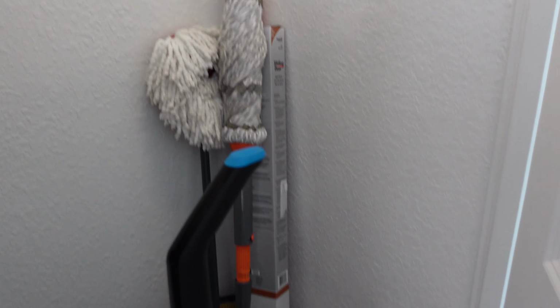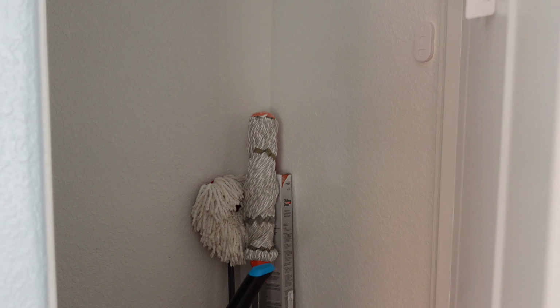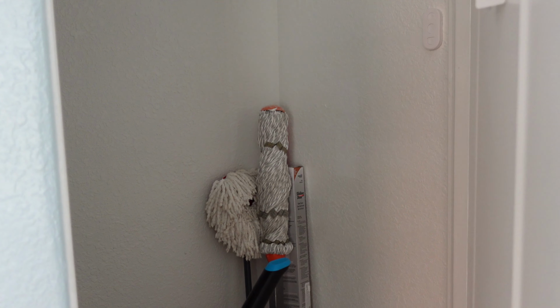It was a train wreck. I don't think I have any pictures to show you what it actually looked like before, but the wall was caved in. And so the texturizers did some drywall in here for us and made the walls look really, really nice. And of course, with a fresh coat of paint, it just makes a big difference. So that is the storage closet. Pretty boring, but to me it's exciting. I love my little storage closet. It's very, very user friendly.